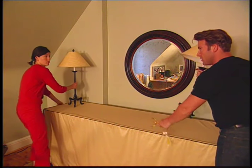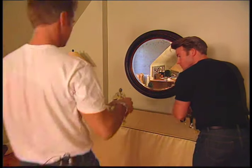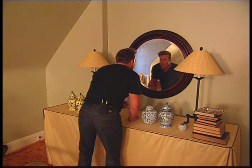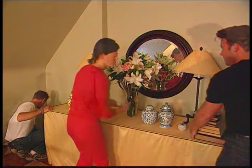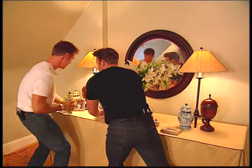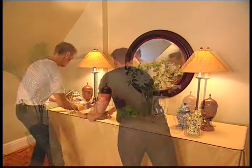Uh-oh. I heard something break. Did you hear something here? Did you break something? You can barely see yourself in that mirror. Ooh, I don't like those roses in there. That's actually on the white one, Steven.